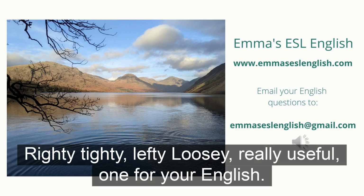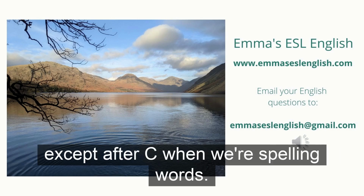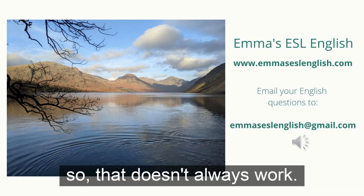For your English, the one that I was taught when I was in primary school is I before E except after C, when we're spelling words like, for example, friend. Of course, this is English, so that doesn't always work.